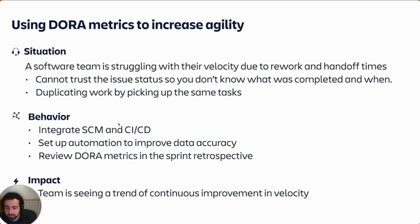After that, we were able to review the DORA metrics that were automatically generated in our Insights tab, and we could also view them in the Reports tab, and then review those in our sprint retrospective. Looking at all those metrics, our team has been seeing a trend of continuous improvement in velocity.